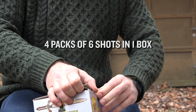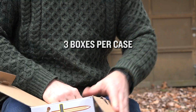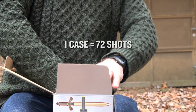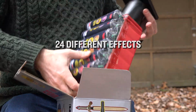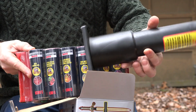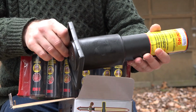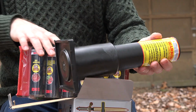There's four packs of six in one of these whole boxes. And these boxes come packed three per case. So if you buy them by the case, you get three of these. So that's a total of 72 shots total and 24 different effects. And they come packed like this. Here's your tube, and it's got your warnings on it. It's double thickness, doubled up at the bottom, so it's real strong. These are injection molded, so very tough, waterproof, reusable. Definitely get a lot of miles out of these.